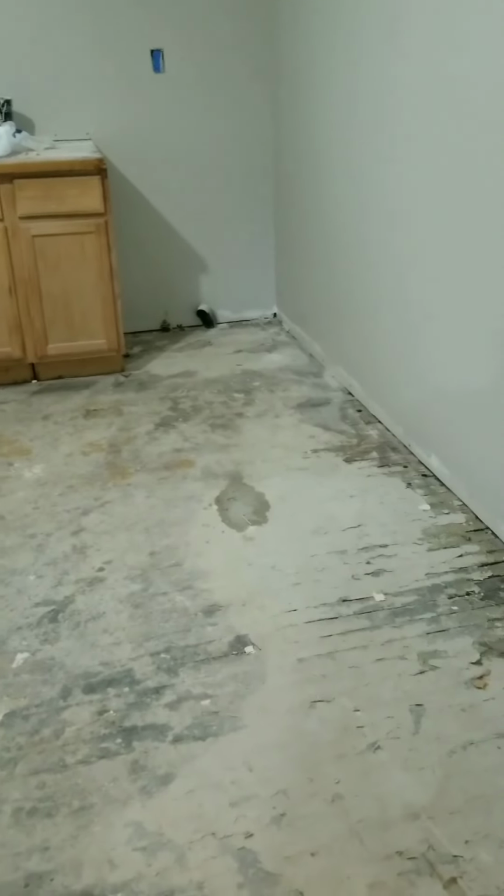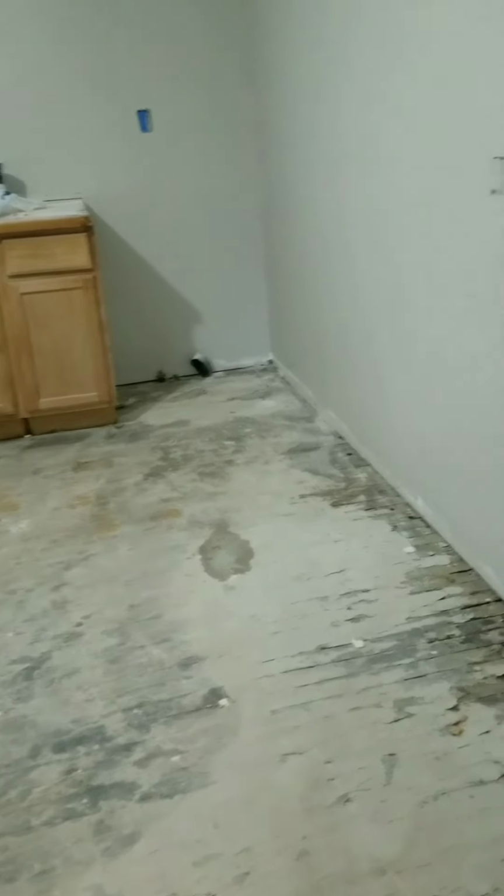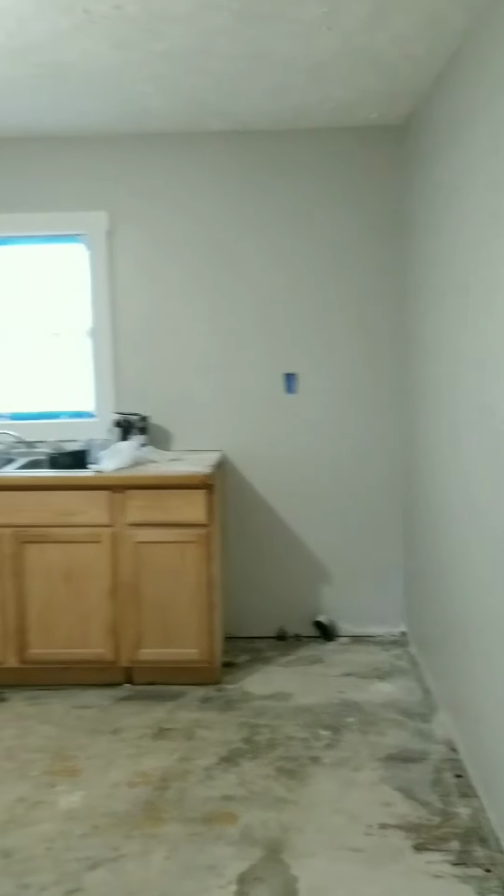I came to clean up the floors a little bit for the guys tomorrow. They're going to come and put the cement board down and get started on tiling here. So we had to make sure that the kitchen got done, but that's going to look so good.